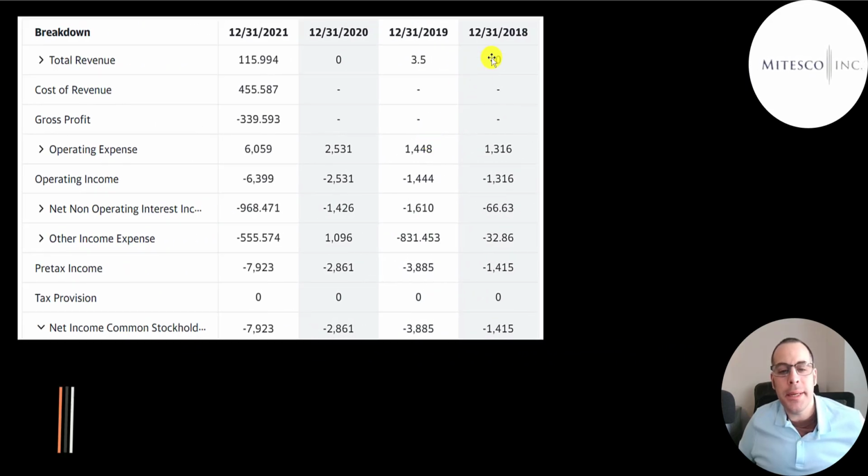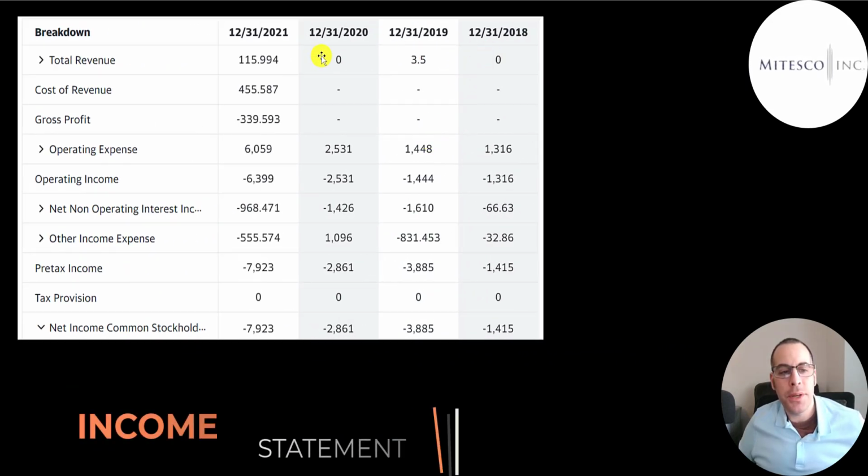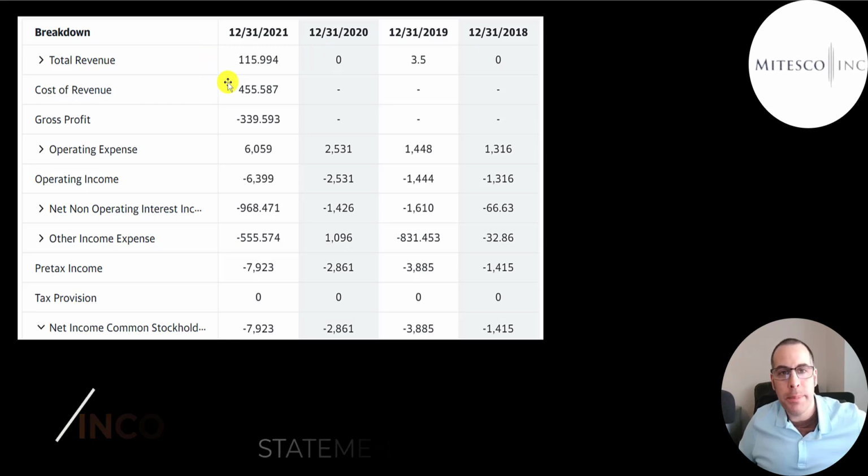This is the company's income statement. The top line is the revenue, the sales. Below that is the cost of revenue. These are all the expenses directly related to generating the revenue. Then you have your operating expenses. Marketing is a big operating expense for this company. Gross profit minus operating expenses gives you your operating income, which of course is negative every year.